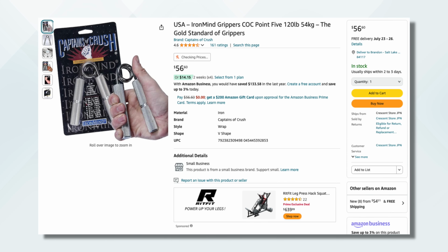However, don't get the Captain's Crush. Yes, they're the best, but they're also anywhere from like 30 to 50 bucks for just one single gripper. If you're just getting into this, you don't need that. Get the entry level set. This set, you can get all six grippers, 50 to 350 pounds.